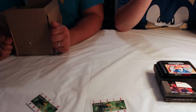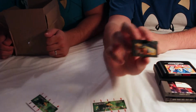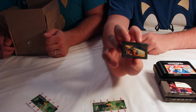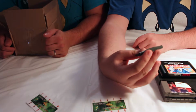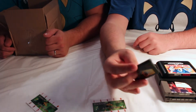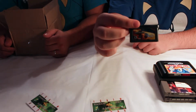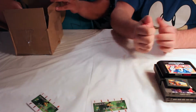Ooh. Game Boy Advance copy of Need for Speed Porsche Unleashed. Right. I know nothing about this game. Which really, if you have a Porsche, don't keep it on a leash. You just have to unleash it, and that's what this game's about. You're freeing the Porsche. It's a man who realizes one day, why do I even have it on a leash? And it's really like a coming of age tale. So check that out. Yeah, that's a classic right there.